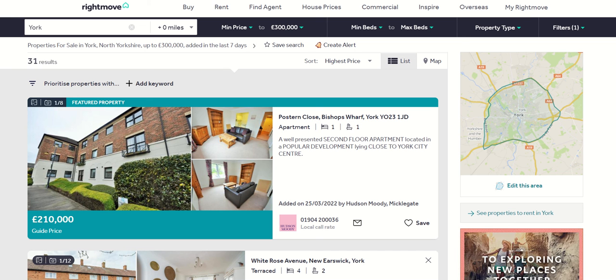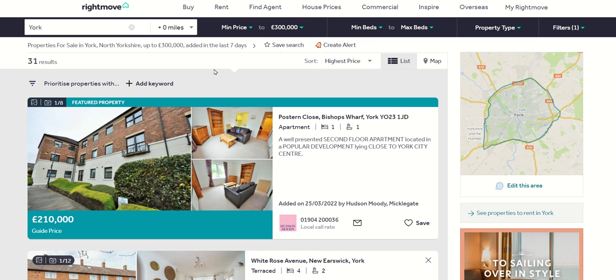Hi everyone, it's Ashley Mayer here and I'm here to give you the weekly roundup for buy-to-let properties in the greater York area. So without further ado, let's have a quick look.